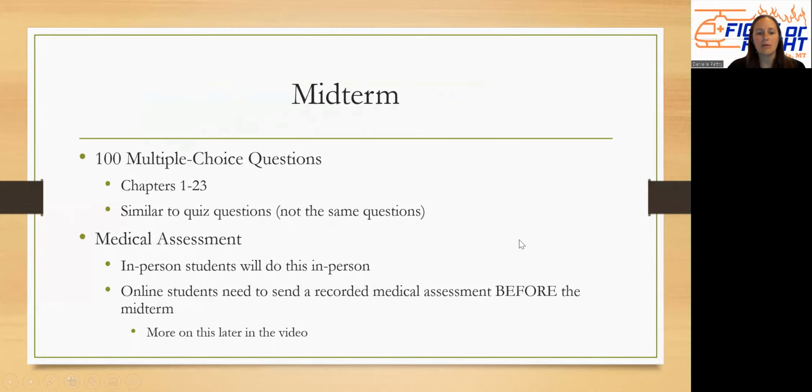The questions on the midterm are very similar to what you've been doing on the quizzes. They're not the exact same questions. You won't see any repeats. But if you've been scoring in the 70s on the quizzes or higher, you should be okay on the midterm. You want to get a 70% to pass. We'll talk a little bit more about what it means to pass or not pass later in this video.